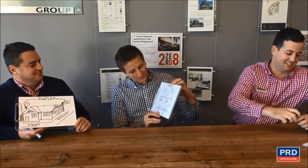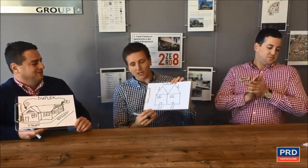Very good. I don't think I need to reveal mine because I think we've got the duplex there. By all means, Nathan. Mine is a very basic, attached duplex. They share a common wall. But the thing about duplexes is they can be sold individually because they are strata. Whereas a granny flat can't. It's still got to be sold as one property.